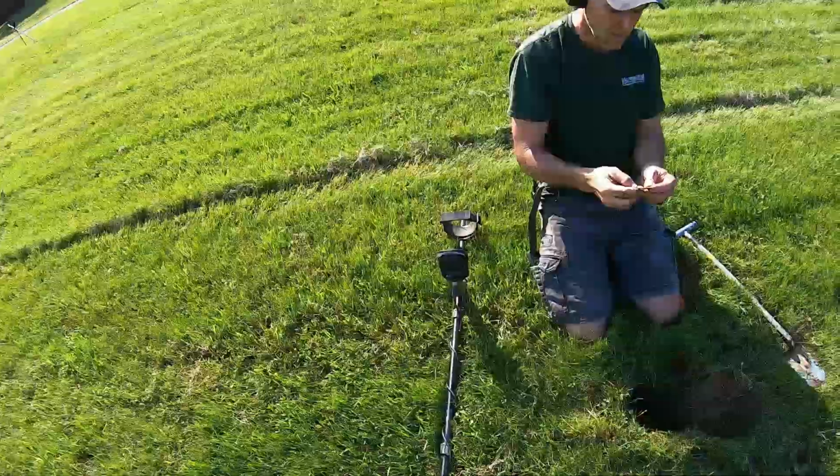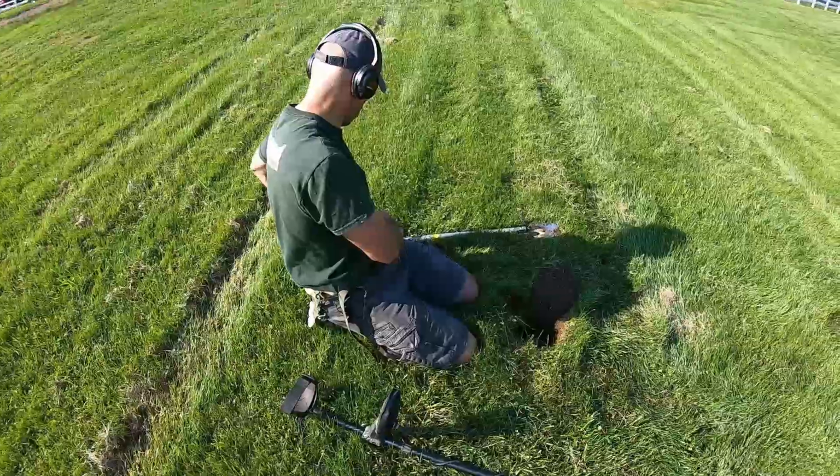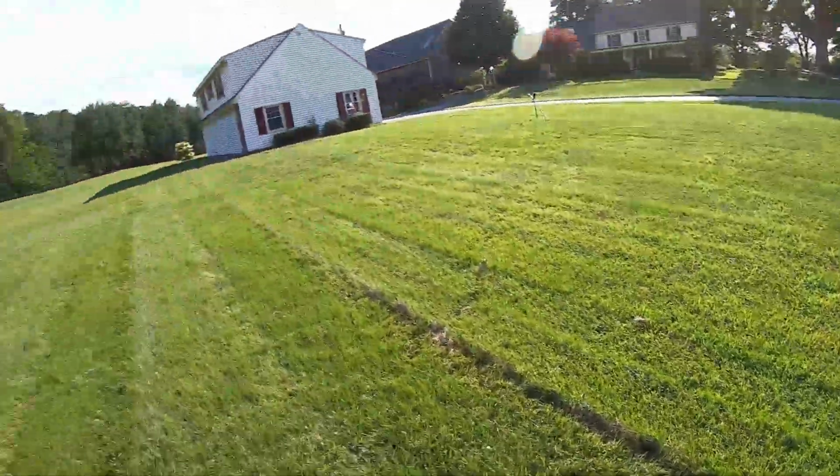Well, that's a cool buckle. That is awesome. Mine turned out green. I got one just like that in the car. It's a little green, so good luck on the next one, that's for sure. That was a 20, 21.